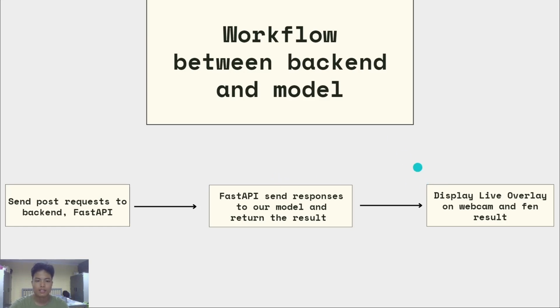The last one is displaying results in real time. Finally, the processed results are displayed live, for example, as an overlay on the webcam feed or in FEN notation for further analysis. This ensures real-time feedback and a seamless user experience. This structured workflow ensures efficient communication between the backend and the model, making it possible to analyze data quickly and display results without delays.